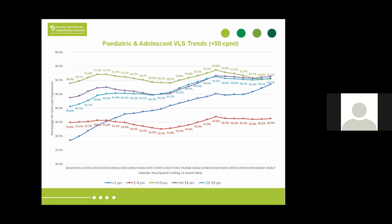And then within the pediatric and adolescent group, also a quick little trend analysis, you can see that the 1 to 4 age group certainly is an outlier in terms of suppression rates, whereby they do the worst out of all age groups in the ART program, and obviously warrant further support.